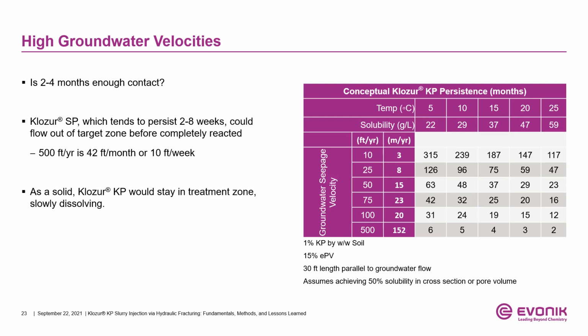So say your top 20 feet of your target interval may only see the Klozur SP for 2 weeks of contact time. So a lot of your active oxidant, if it's active for say 8 weeks, you're only seeing treatment for 2 of the 8 weeks that it's going to be active. Thus you can get some incomplete treatment because your oxidant was only in your target zone treating and contacting your soils for 2 out of the 8 weeks that it was active.